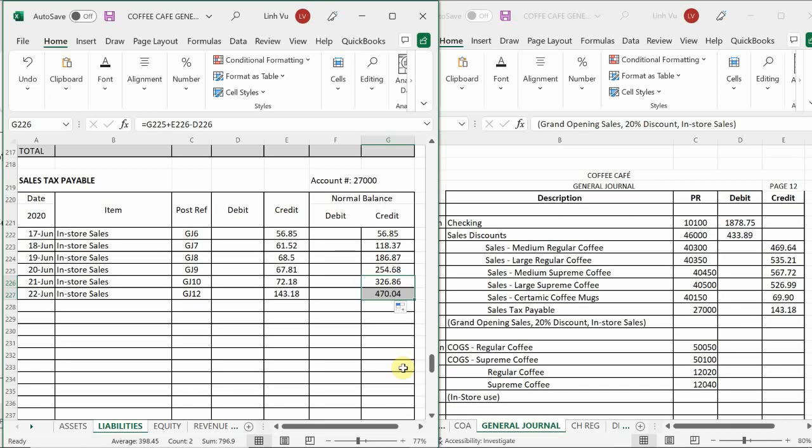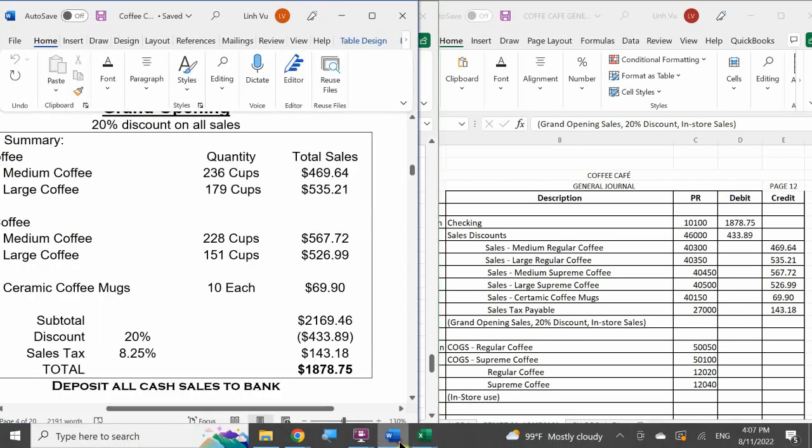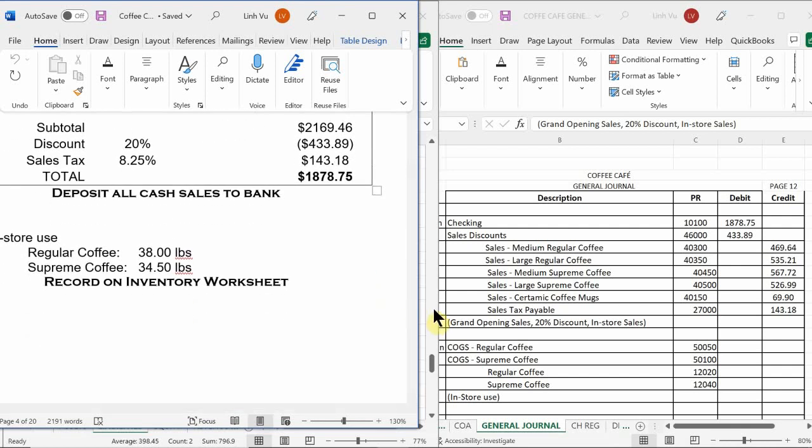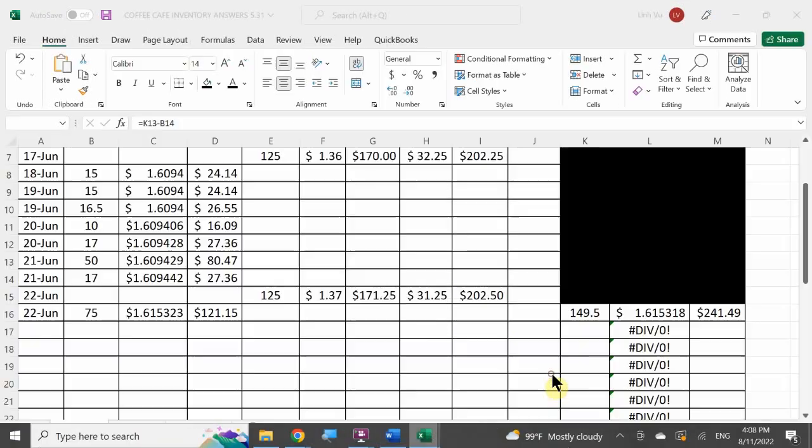Okay, so we deposited the money already. We updated the journal, updated the ledger. So we're done with that, and we don't need the subledger either. But here's something we need to know: how many pounds did we use. Because it was the weekend, we ended up selling more coffee, so we used way more pounds this time around. We got 38 pounds of the regular coffee used versus 34 and a half pounds of the supreme coffee. So I always go to inventory.